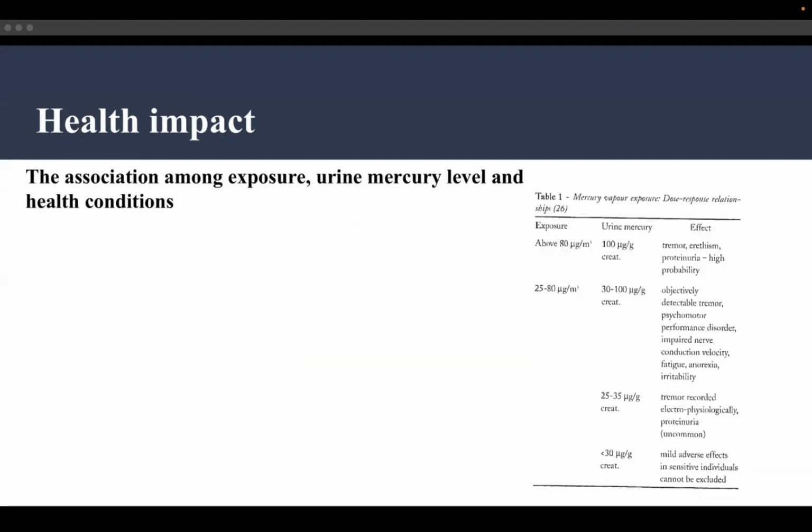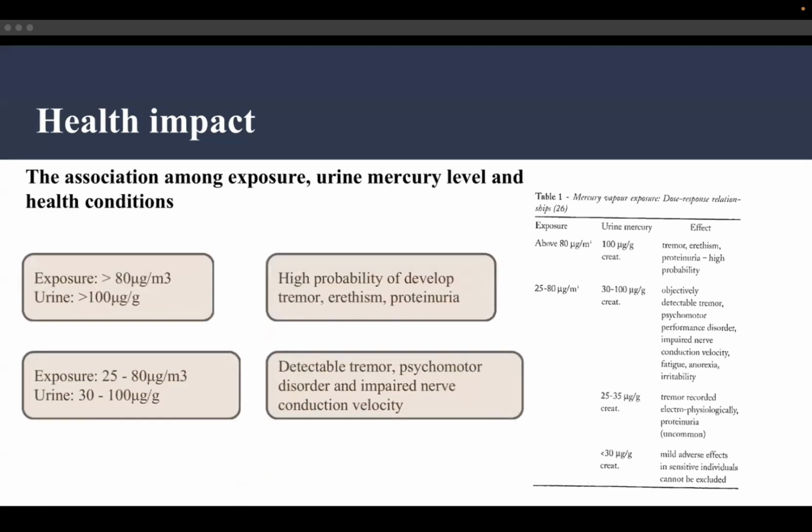I found research about this, so let's talk about it. What we can see is that for exposure above 8 micrograms per cubic meter and a urine level above 100, there is a high probability of developing tremor, arrhythmia, and proteinuria. For exposure from 25 to 80 and a urine level between 30 and 100, it will cause detectable tremor, cytokine disorder, and impaired nerve conduction velocity.